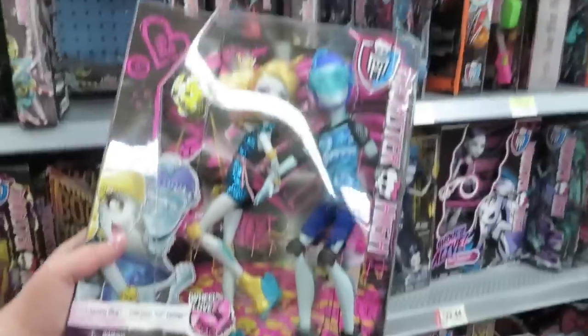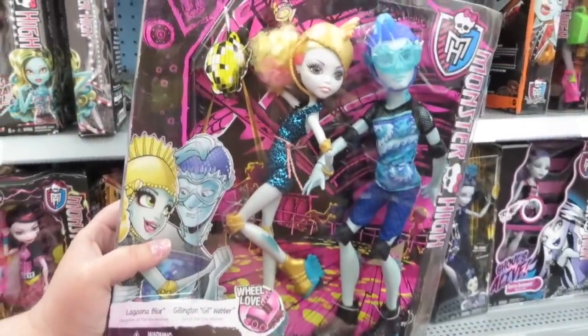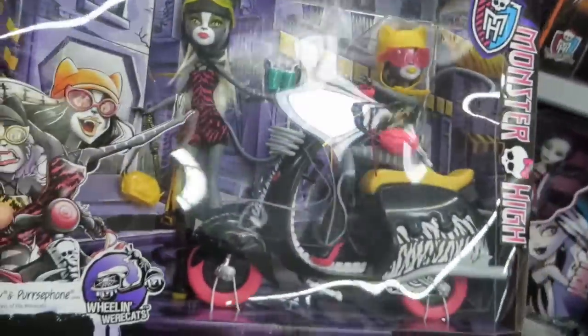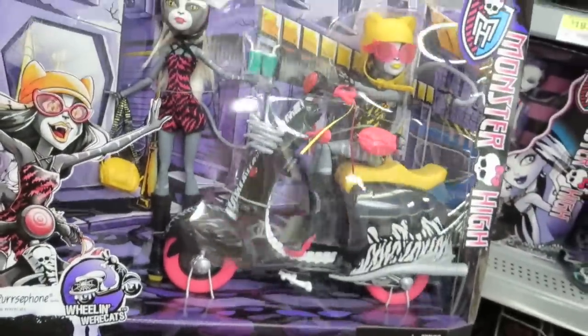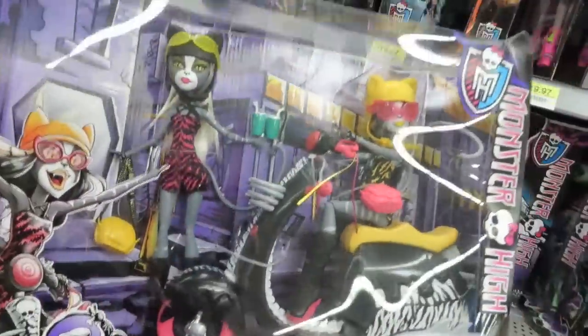Look at this, too. Did you see this? Oh, I sure didn't. Oh, these are awesome. Oh, tilt it. It's got to be clipped. There we go. These are so awesome. This is really cool. Meowlity and Persephone, the Wheel and Wear Cats. We need Wheel and Wear Cats. I like their little outfits. I love the boots. Those are awesome. We might have to get one of those just to show the outfit.